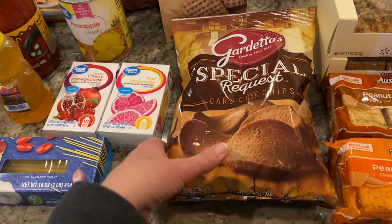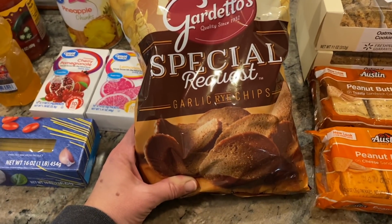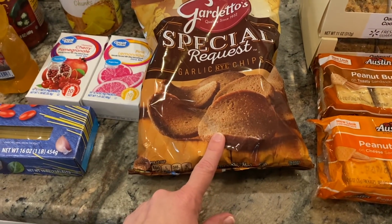Did you guys know that you can buy just the garlic rye chips from the Gardetto snack mix? I did not know that, and I really like them. When I was younger, I did not. I used to pick these out and give them to somebody else, but now I love them. They're my favorite part of that snack mix.